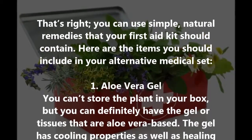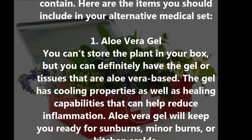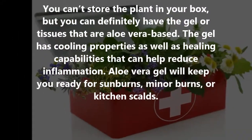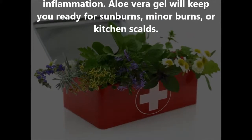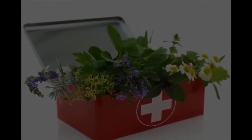1. Aloe vera gel. You can't store the plant in your box, but you can definitely have the gel or tissues that are aloe vera based. The gel has cooling properties as well as healing capabilities that can help reduce inflammation. Aloe vera gel will keep you ready for sunburns, minor burns, or kitchen scalds.